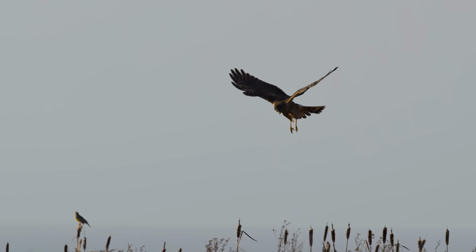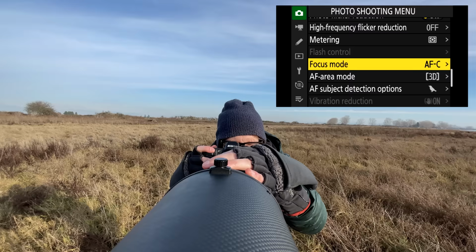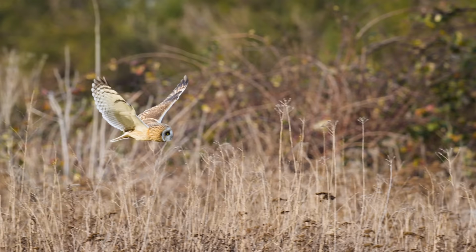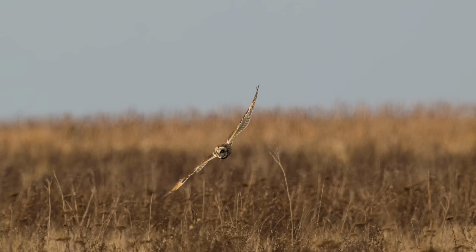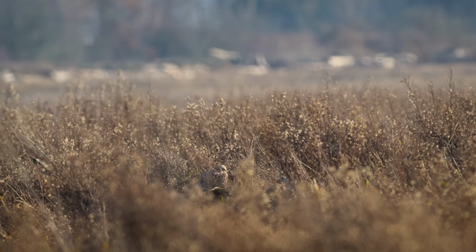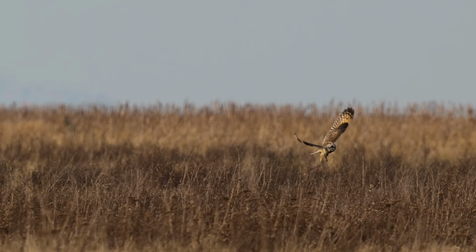Join me behind the lens to photograph short-eared owls. I will show you my camera settings and techniques to capturing stunning images like these.